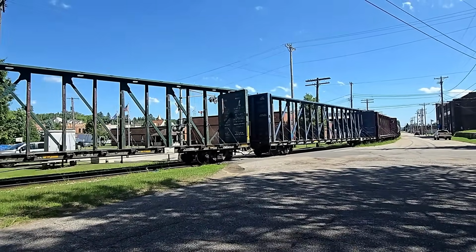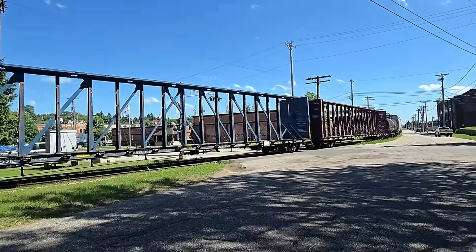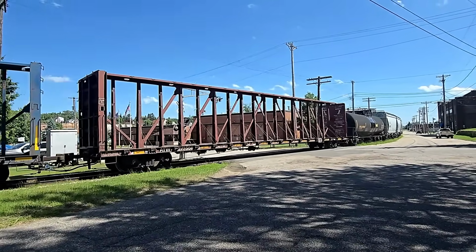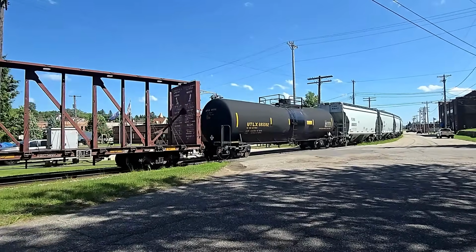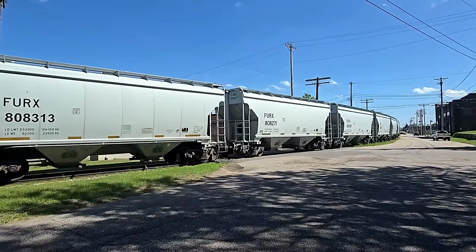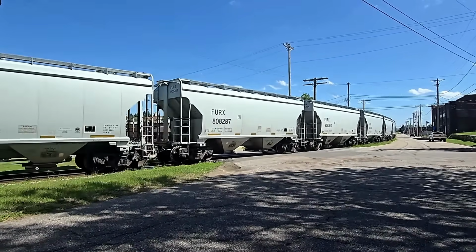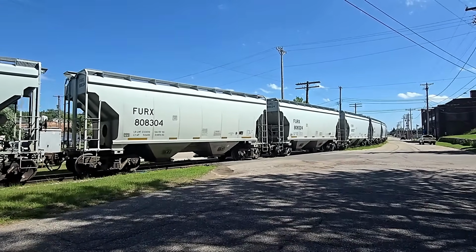I think we'll shoot north a little bit. I think I want to go grab one more crossing, at least. Or we can hear them blow the horns one more time. And after that, I'm not sure, because it's about 3:30 and it's 95 degrees, and it's not getting any cooler right now.